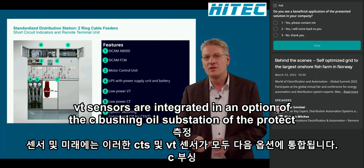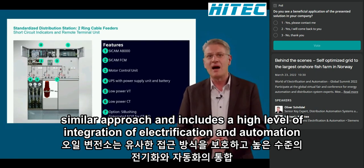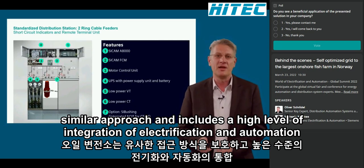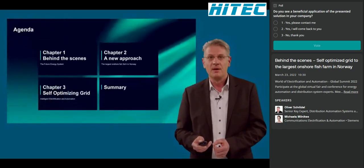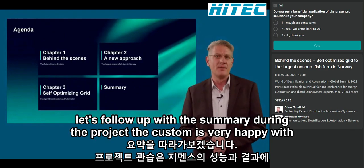All substations of the project have a similar approach and include a high level of integration of electrification and automation. Let's follow up with a summary.